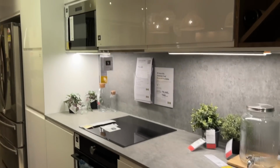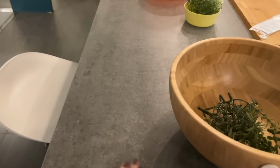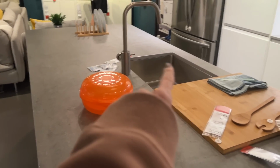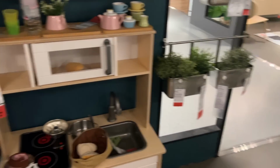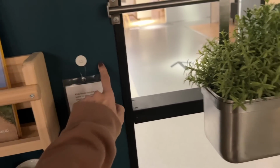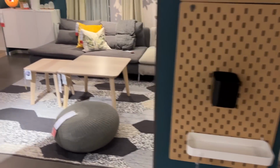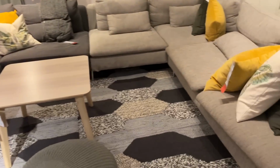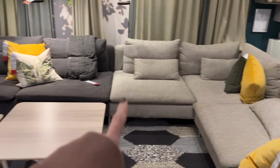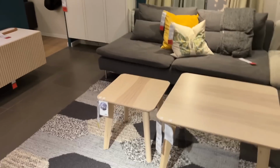I like it. And then we just have a little plain white kitchen. I do like this bench top and I like that sink. Then we've got the kids' kitchen. I'm loving the paint color, very nice. And then there is a section over there, but there's a man in there, so we'll leave him alone. This is not my vibe, but there you go.